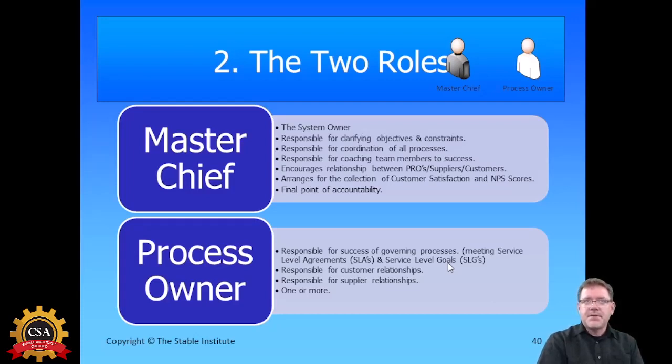So what's the Master Chief responsible for? Well, clarifying objectives and constraints, coordinating all the processes, coaching team members to success with Stable, encouraging relationships between the process owners, the customers, and the suppliers.